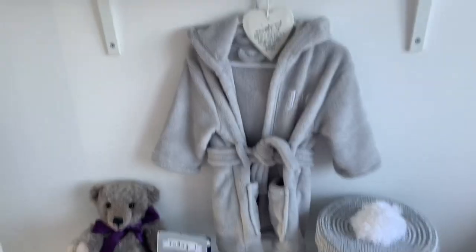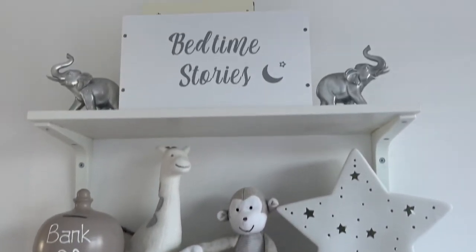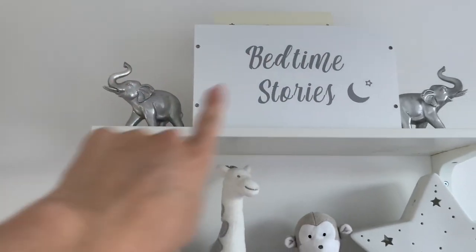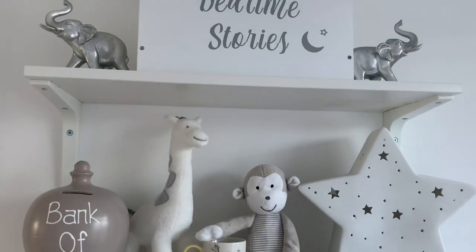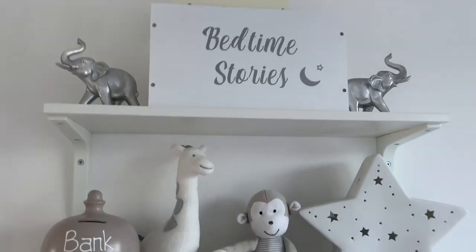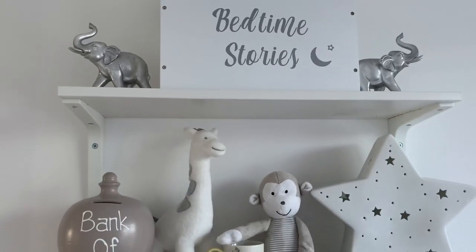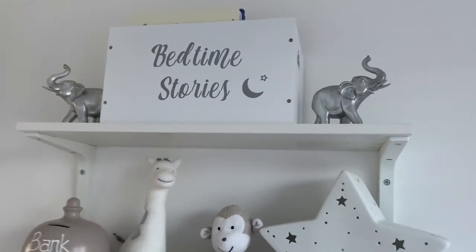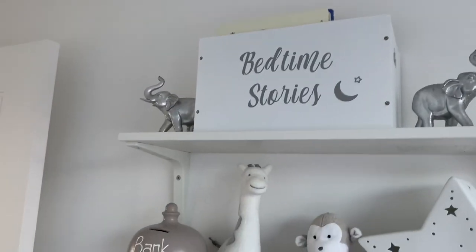And then up here we've got his shelves, so bedtime stories, all of his books are in there. These two little elephants, they look like bookends, but they're just little decorative elephants that I got off a gift website. I can't actually remember where now because I got these during lockdown, so it was quite a while ago. But if you like them, I can have a look and check where I got them from.